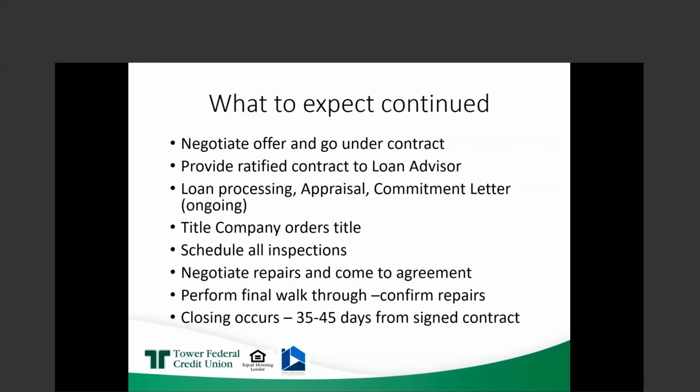If there are repairs, and we have an addendum in there that says we're going to negotiate repairs, then we will do that. But in today's market, we're experiencing a lot of as-is inspections with the right to inspect and terminate. So not a lot of negotiation on repairs in today's market, just identifying whether you're going to proceed or not proceed based upon the inspection results.